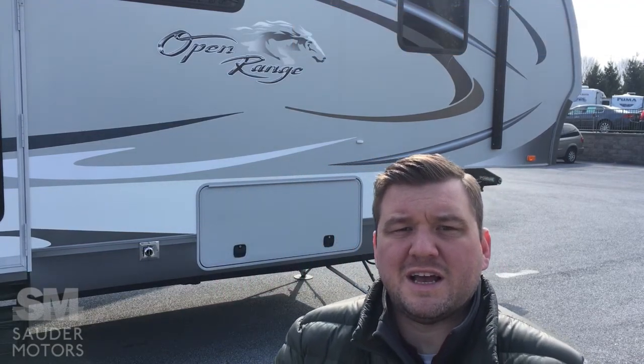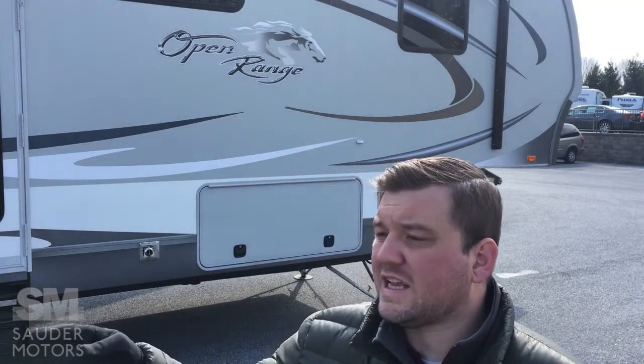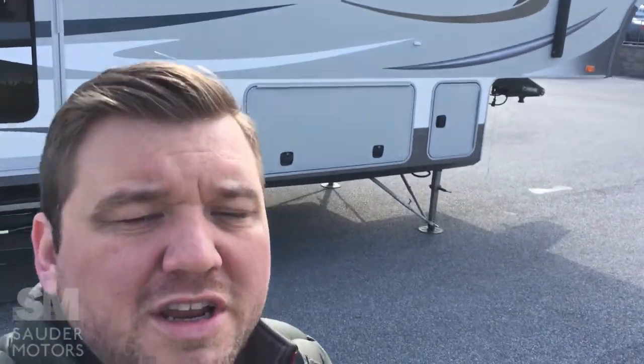This is a 2011 Roamer by Open Range, and it's got a couple of unique features. Mainly it's got a deck on it, so I'm excited to show you guys that. But first let's take a look around the outside and then we will get it opened up and show you everything inside.